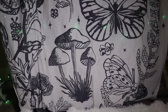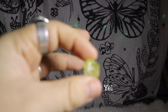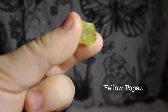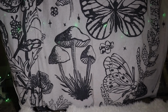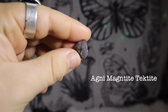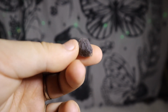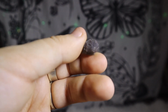I then have a yellow topaz. So this is yellow topaz and is pretty rare, so it's tiny. It's gorgeous, but I wanted to keep it somewhere where it'll be safe. So yellow topaz. I have an Agni Mantite Tektite. So this one I also got as a gift from a shop that I shopped from. It was a freebie, and I've never had an Agni Mantite Tektite or a Pearl of Fire Tektite. So I have this one.